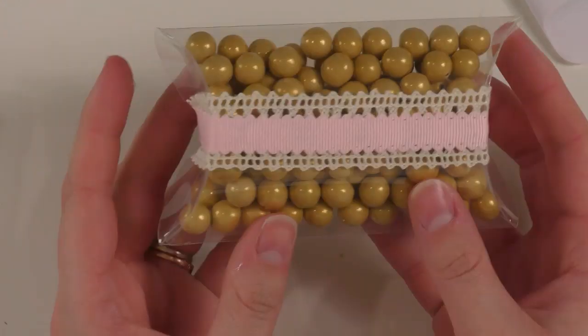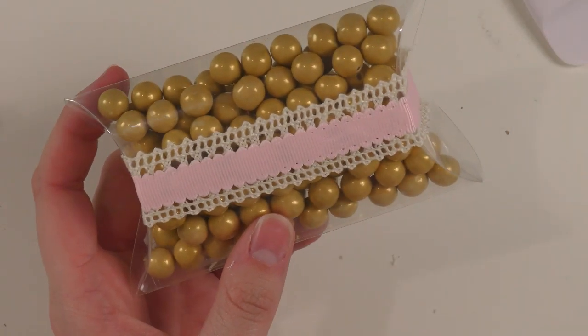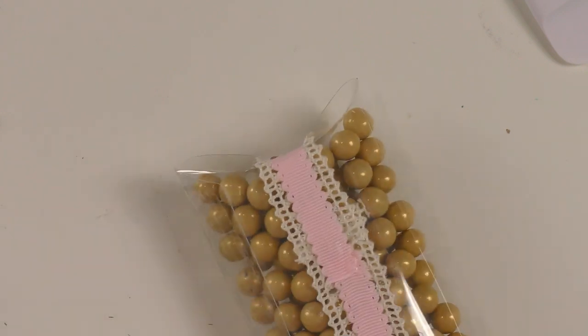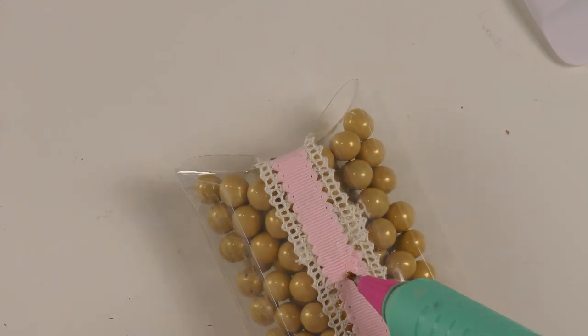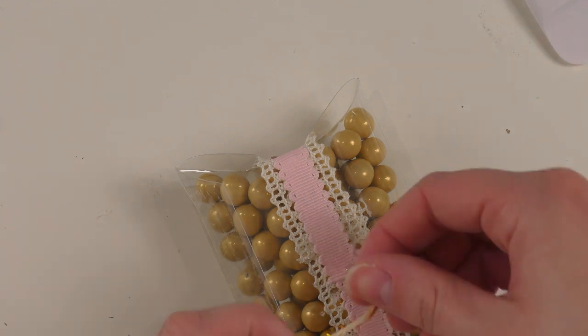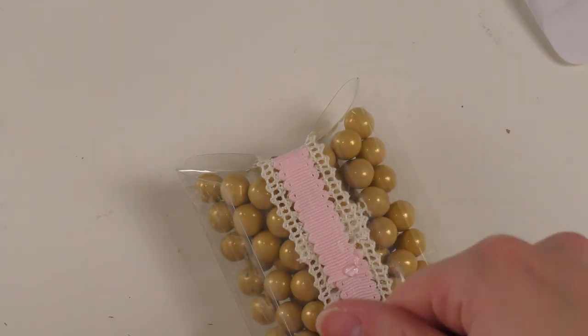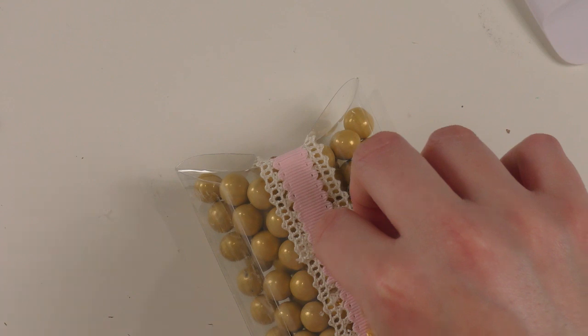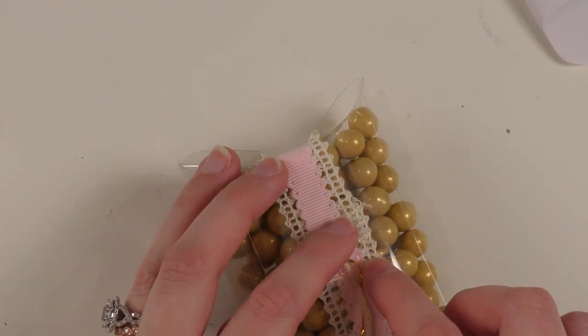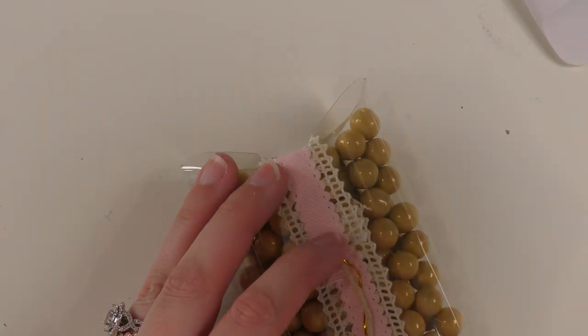Okay, so we're about at the end of this one. This one's going to be super easy to do. So here's what we're doing on this one. I'm actually going to glue this down. I'm going to add a little dollop there. There goes my hot glue again. Twist it up here, because that gold likes to fall off of there for some reason. Add that to our hot glue. And I'm going to wrap this around several times.